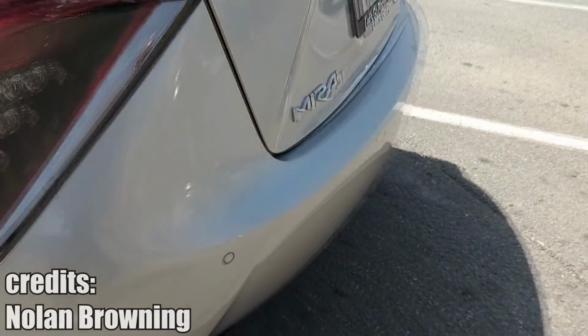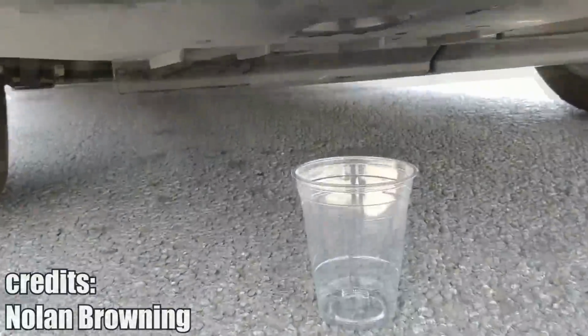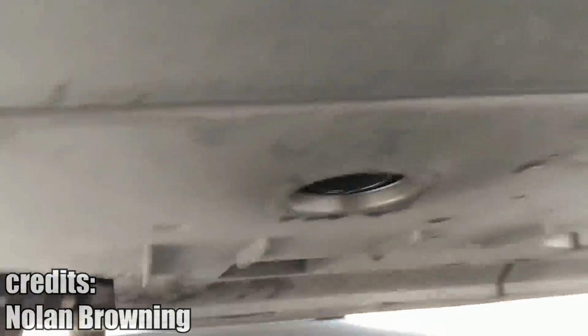Hydrogen cars do not emit any gases, only water. Sometimes it can be even clear enough to be drinkable. Still, Toyota does not recommend to drink it, since there is always a possibility of pollution.